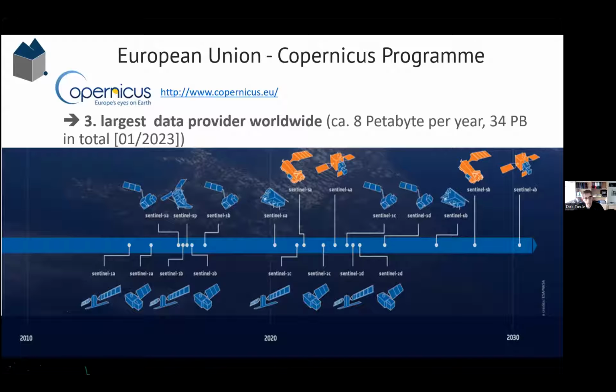The Copernicus program of the European Union is the third largest data provider worldwide. So they claim they are the third largest data provider, maybe they are the fifth largest, and so on. The source is not perfectly secured here, but it's one of the biggest data providers overall and the biggest Earth observation data provider. We all pay with our taxes these Sentinels, and all the data is freely available for everyone. That's a really big change in how the satellite data is distributed. And we have at the moment alone from that program 34 terabytes of data available, which can be used for free for everyone if you are able to deal with that big amount of data.